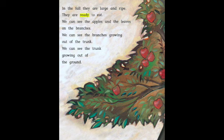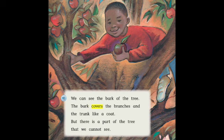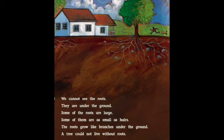We can see the bark of the tree. The bark covers the branches and the trunk like a coat. But there is a part of the tree that we cannot see. We cannot see the roots. They are under the ground.